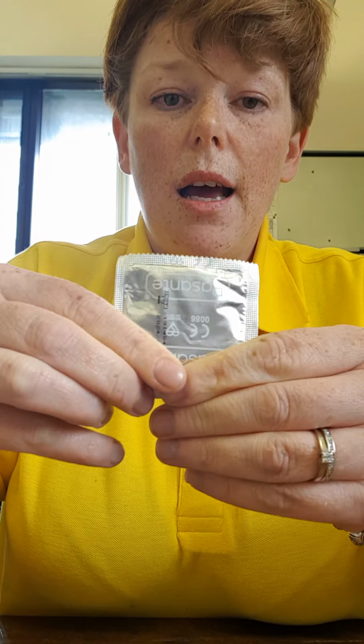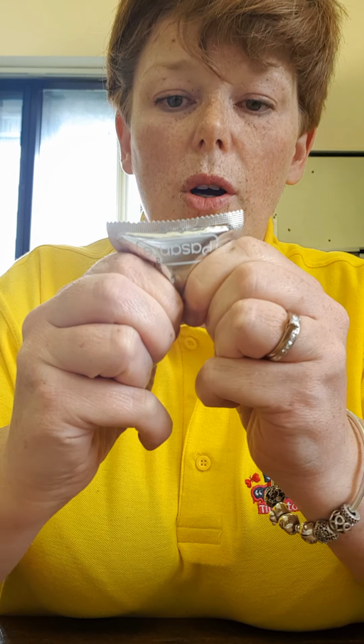Okay. So once we've got our condom and we're happy that it's a good quality condom and it's in date, the other thing that we need to check is that it's in good condition. The best way to check that there's been no damage to the condom is to give it a little squeeze. And you'll see that there's an air pocket that forms there, that this packet's airtight.